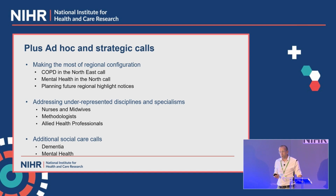and mental health in the north is a similar regional call, and we're planning further future regional highlight notices, including other areas such as London and the south or coastal areas, so that is something very much to look out for.